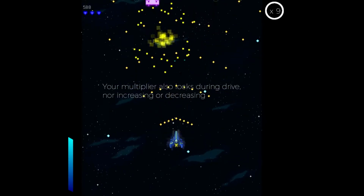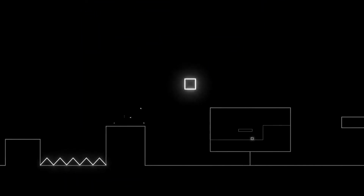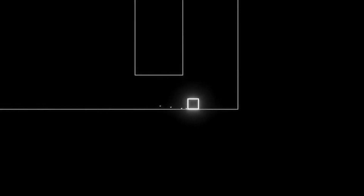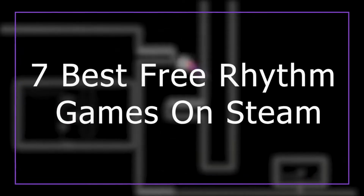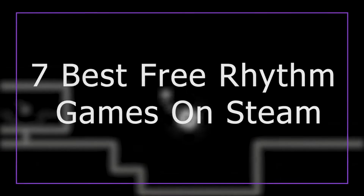You have to pay money to play any of them. Some are cheaper than others, but most of them force you to use at least some sort of purchase to be able to play them. The games we will be covering today are totally free and are very similar to the paid rhythm games that are out there. This is Chug from Cubicle Gaming, and today we will be showing you the 7 best rhythm games you can play entirely for free on Steam.